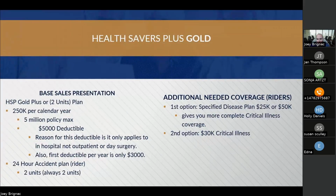So here's the Health Saver Gold. It also follows the Optimum, but this is my base sales presentation. Whether it be the Health Saver Gold or the Optimum, I go with the 2 units. That's the middle column, which I'll show you in a minute. I go with the $250,000 per calendar year, with the $5 million policy max. I go with the $5,000 deductible. The deductible only applies if you go in the hospital. All outpatient and day surgery have no deductible. Also, they give you a $2,000 administration fee, so that really lowers your deductible to $3,000. When you put all that together, the $5,000 deductible gives them the best bang for their buck.